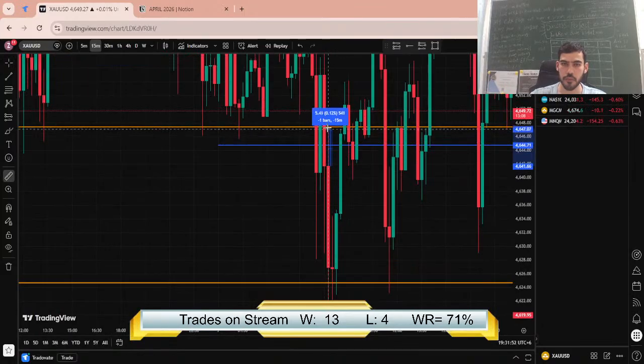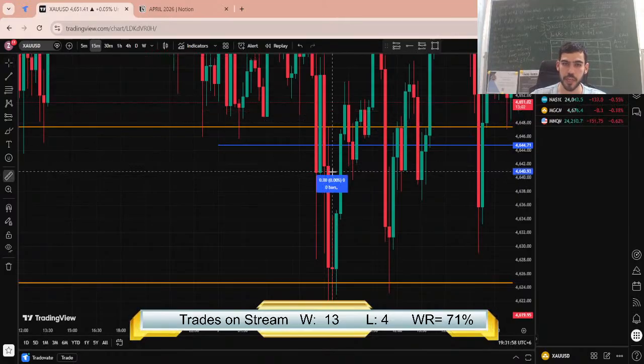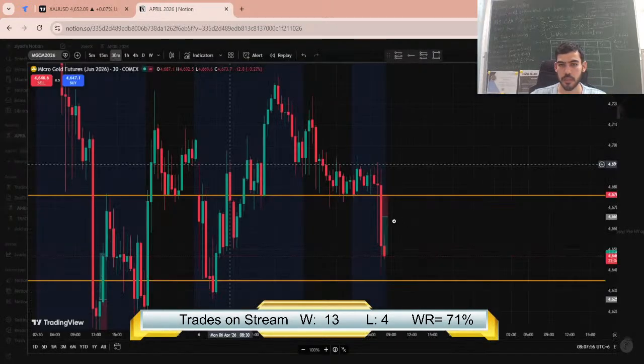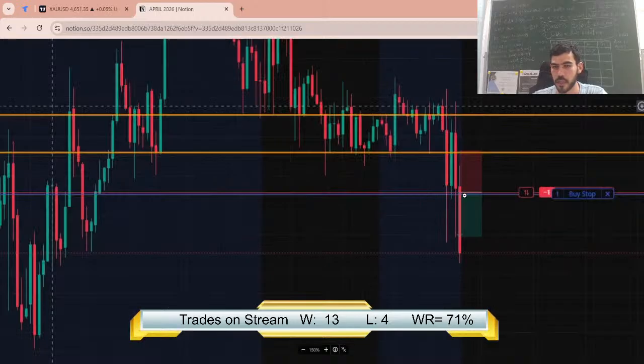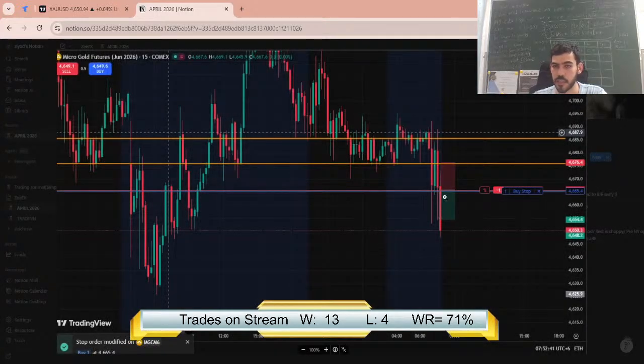So I waited patiently for this top wick to be formed, and after this top wick formed, I entered on the break of the current high on the 15-minute. Oh, sorry, on the previous low. This candle created the top wick, and then I entered on the break. I am sure it was on the break of the current high, so maybe I just misplaced it here. And I was anticipating this wick fill.